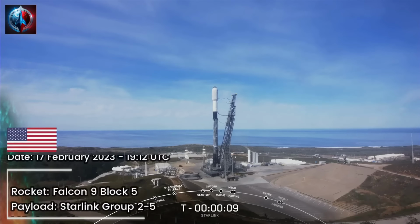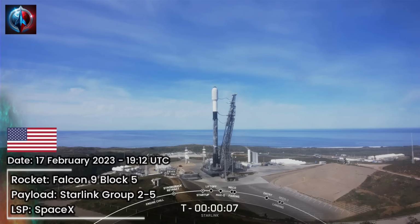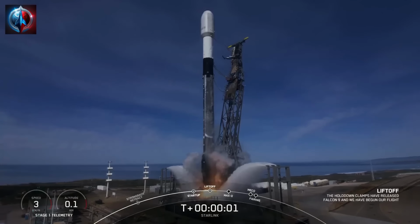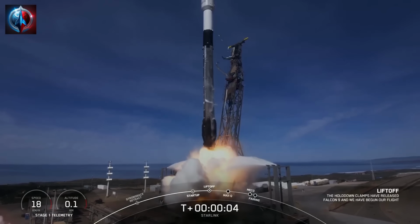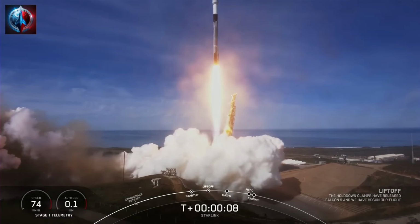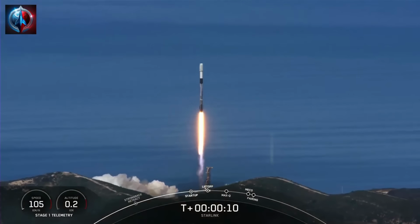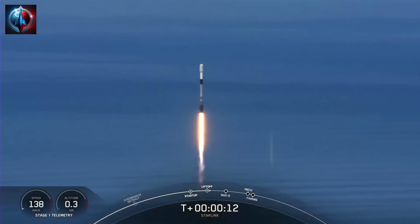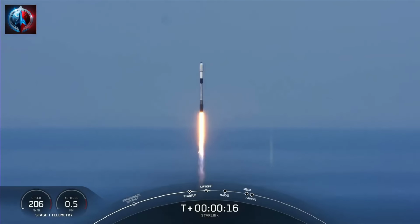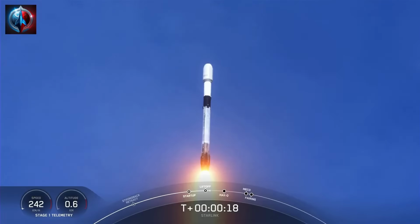10, 9, 8, 7, 6, 5, 4, 3, 2, 1. Engines full power and liftoff of Starlink Group 2-5. Go Falcon, go Starlink. Vehicle's pitching downrange. M1D chamber pressure is nominal.